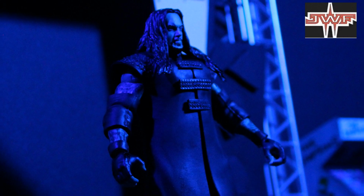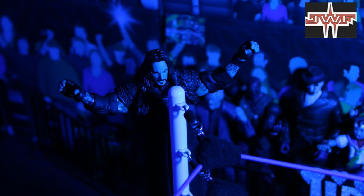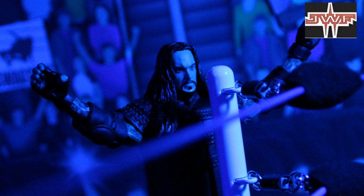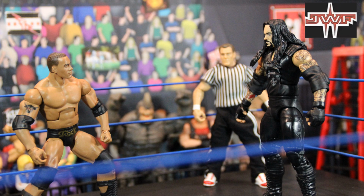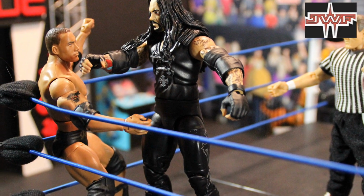There you hear it. The thunder, the bells, the chilling atmosphere that has just filled this arena. We are gathered here tonight to witness The Undertaker make his return to the JWF ring. The icy cold stare of death that The Undertaker has given The Rock from the entryway. We've seen this entrance 1,000 times, and each time it sends chills. And the bell has rang, and we are finally underway to begin this contest.